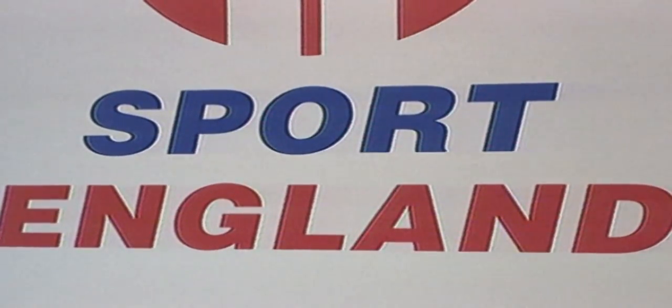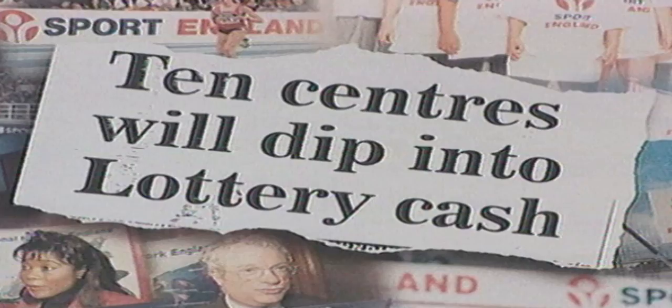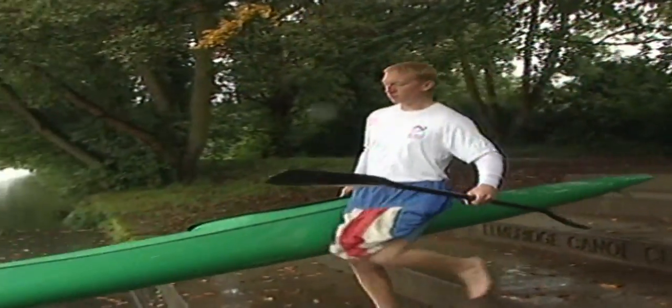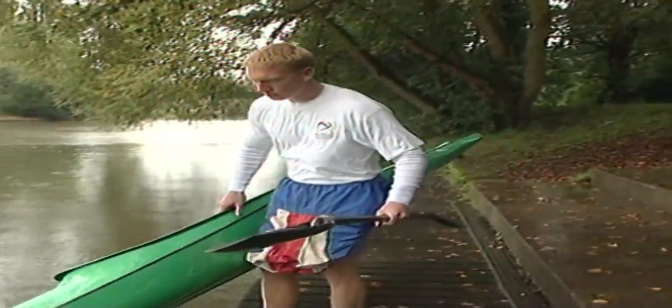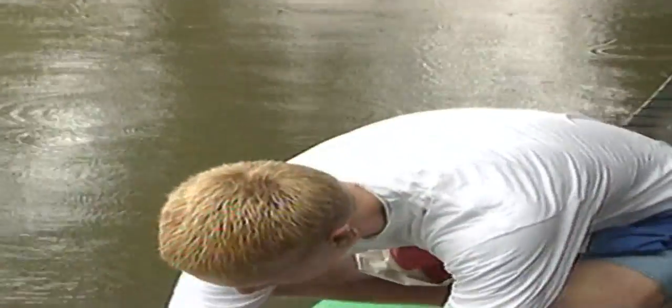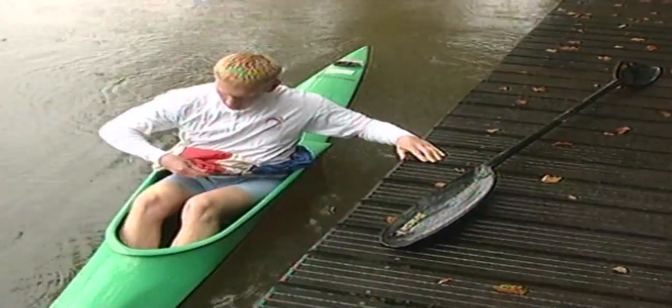Britain holds a twice-weekly national lottery draw, and profits are donated to worthy causes, including sports science and sports medicine. 18-year-old Richard Darby-Dowman is training to win the 1,000 metres canoe sprint at Olympic level. He's been brought into Sport England's world-class potential programme, which means the body regards him as a potential medal winner.